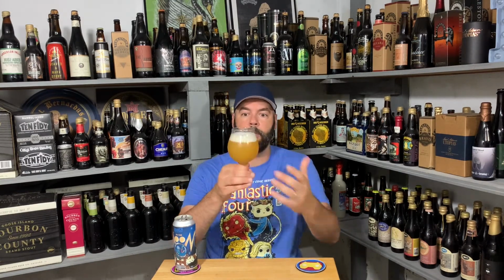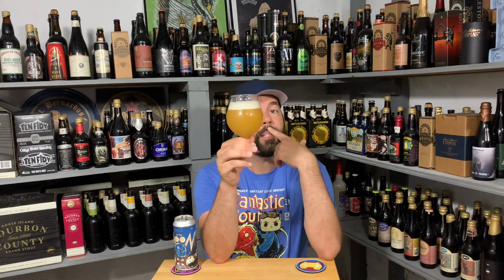So I definitely have a much wider window now where I want to be drinking my IPAs. So the fact that it's almost 2 months old is not frightening to me, but I just want to make sure people at home know what I'm getting into, because this is a style that some people really care about freshness.